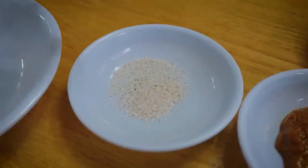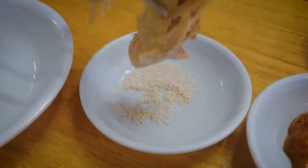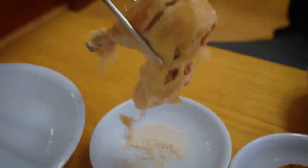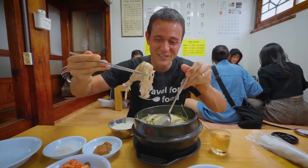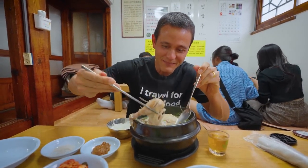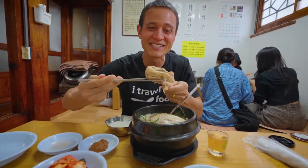They do have a little bit of extra salt here you can dip in if you want a little bit of... Oh no. Oh no, that's probably too much. Okay, that was a bit more salt than expected. What you can do to get rid of it though is just put it back in the soup. It just slid right out. It's so tender, it just slid right out.